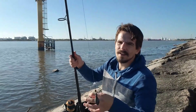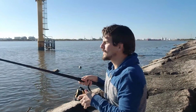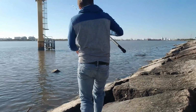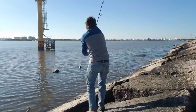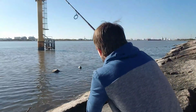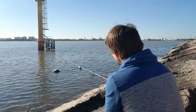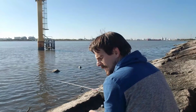Tell you what, I have never been more in need of a pair of polarizing sunglasses than right now, and the sun is just absolutely glaring. There we go. Right in front of it. All the fish that are just taking refuge next to that huge piece of structure just have this piece of food fall down right in front of them.